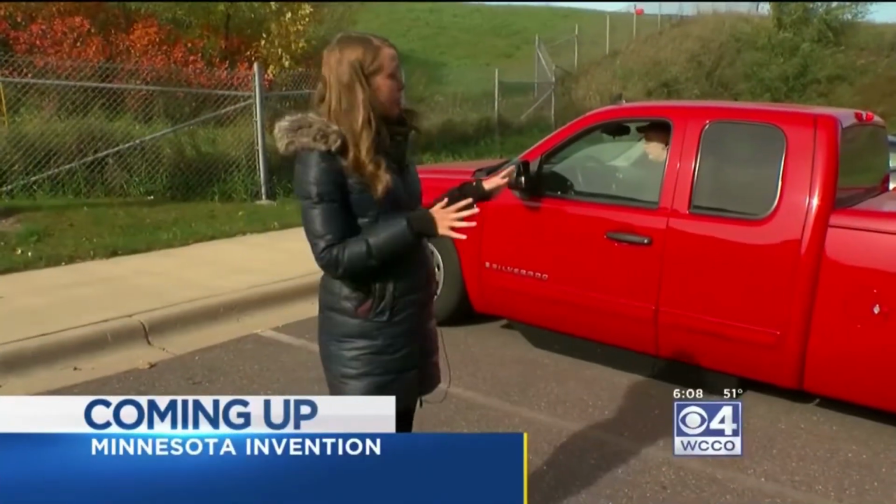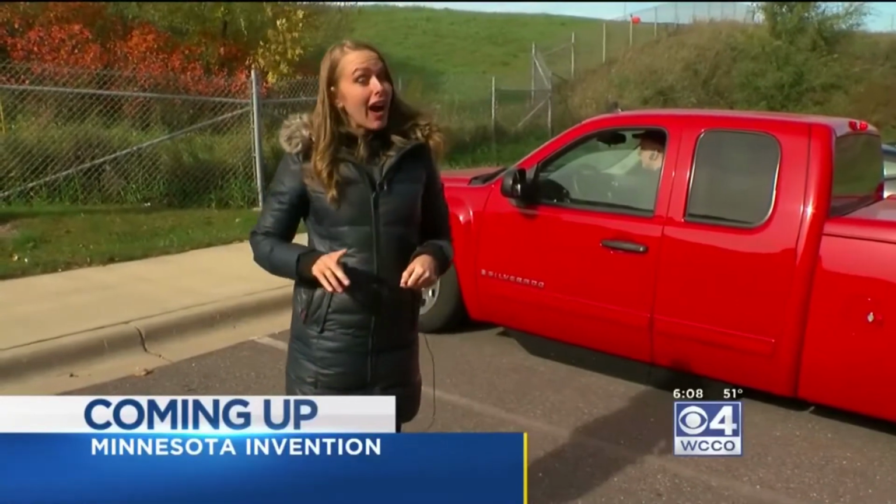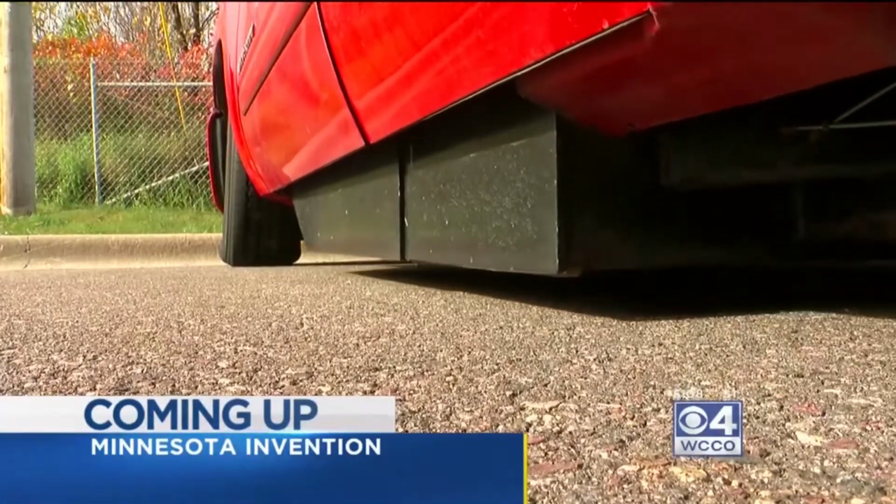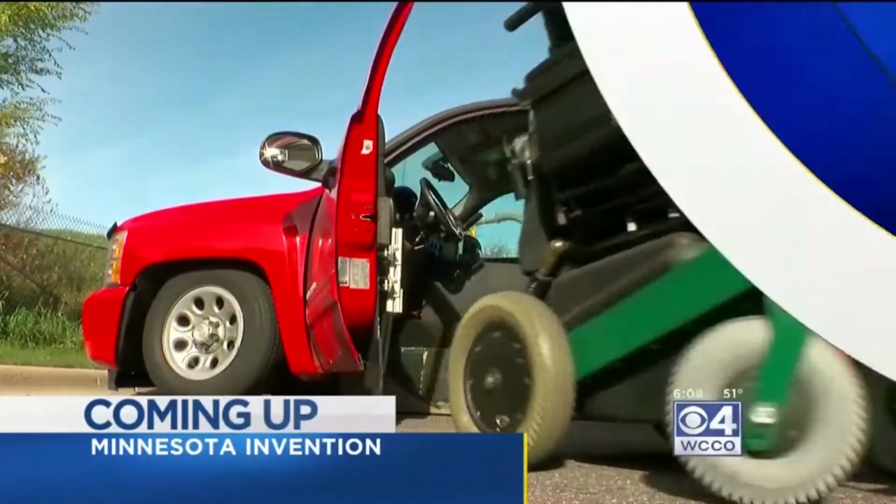This may look like an ordinary truck, but it's actually one of a kind, made right here in Minnesota. What's under the wheels that could give some drivers more freedom? Next.